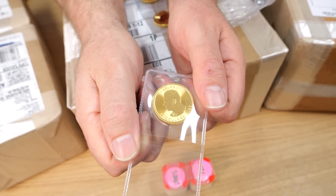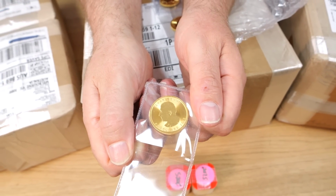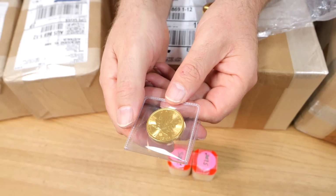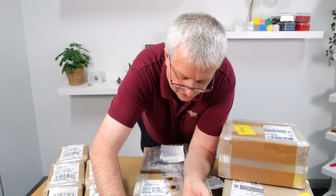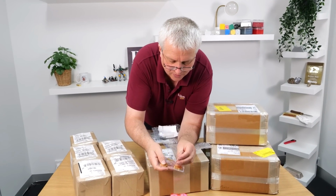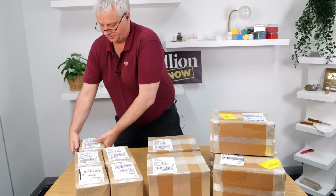So we've got King Charles on the obverse, and then $50 total, and 2025. As per usual, a beautiful quality coin out of the Royal Canadian Mint there. They do a good job. They do an incredible job. And the flip is doing what it's meant to do, which is flip, unfortunately. So we'll leave that there and we'll get on to the next box.